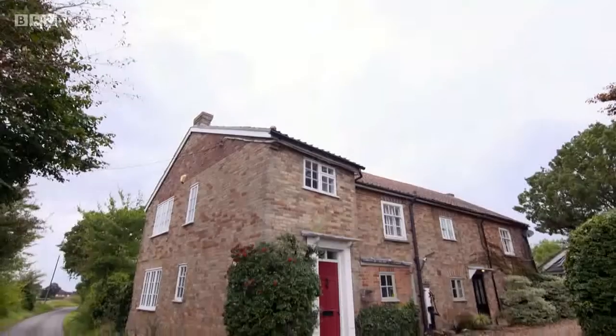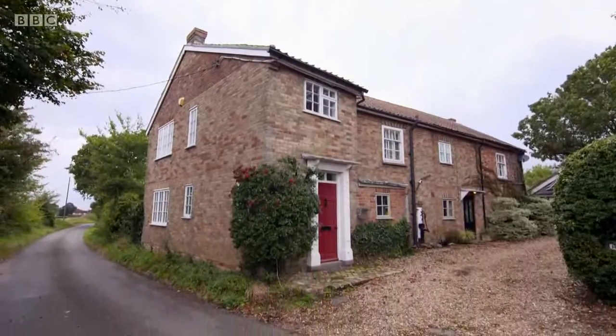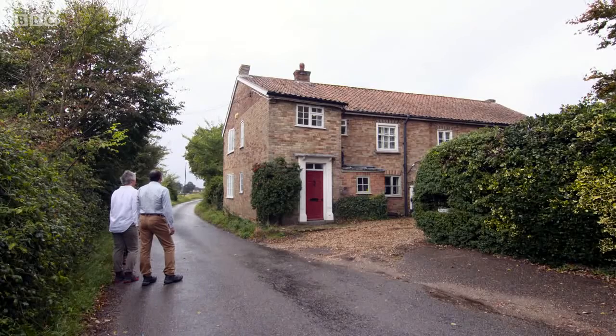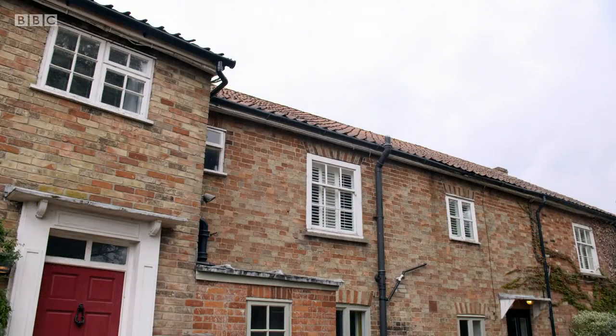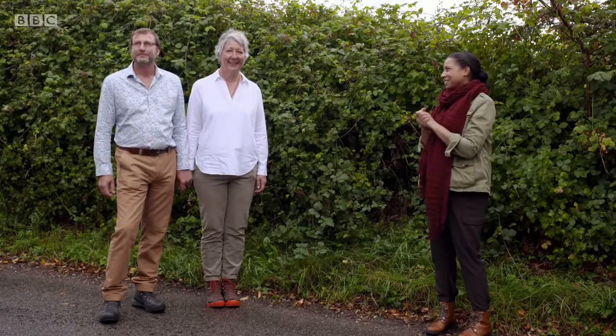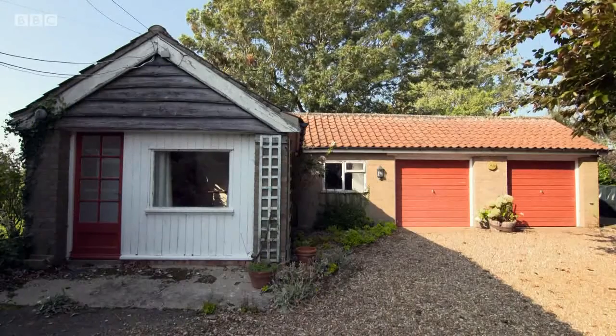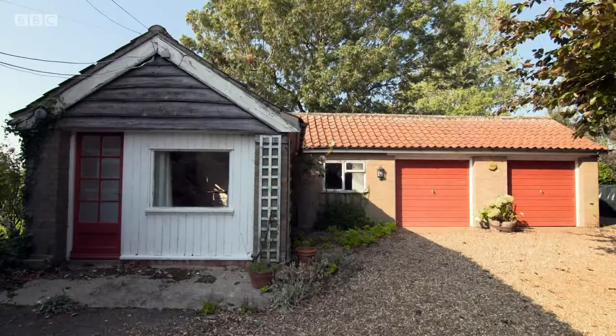So here we are, property number one. Very nice, I love the location. Very old windows. Yes, I love the windows, I would definitely keep those. Georgian farmhouse. Yes. That's been extended, as you can tell. And I noticed that's an annex. It is, it's actually quite deceptive from the view we have here. There's a huge amount of space there. That sounds fantastic. I like.